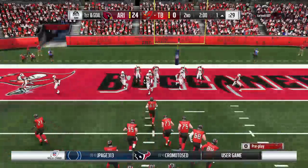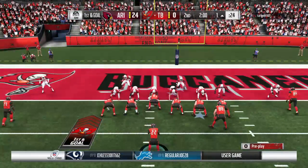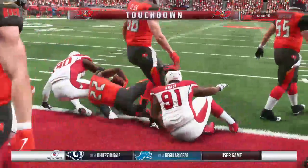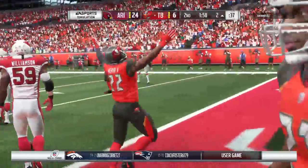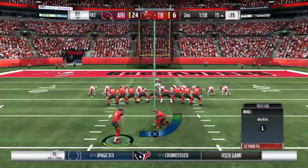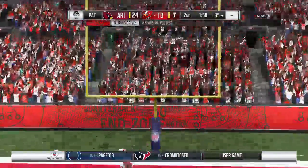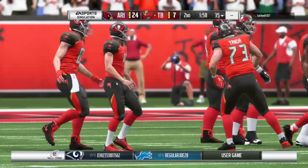This is 1st and goal and a golden chance to get a score back here before halftime. And he'll take it into the end zone. Touchdown, Tampa Bay. Mark Ingram taking it in from a yard out. And the Bucs are able to close the gap just a bit. Eddie Pinheiro now for the extra point. Point after, right down the middle. And that'll make it 24-7.